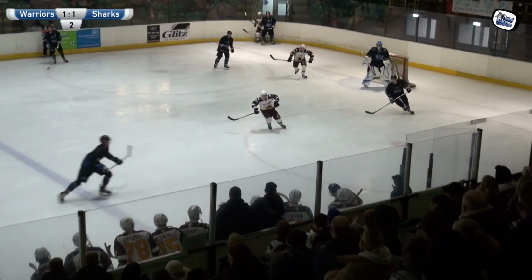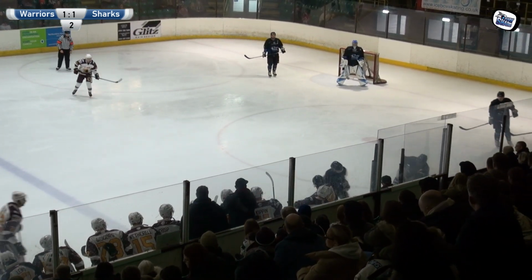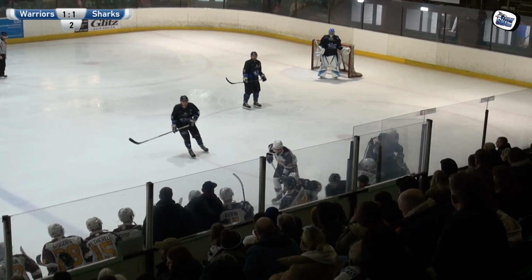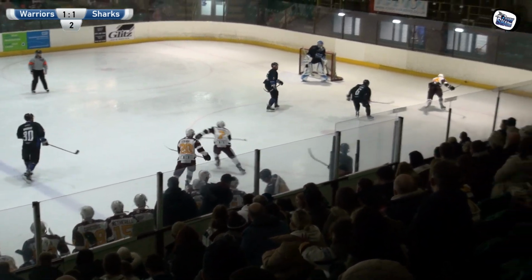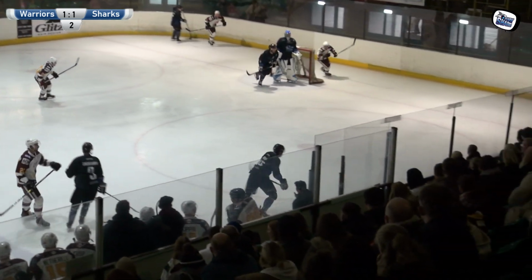It's a pass in front, and the man just couldn't collect. Dean Holland in front. Holland, if he could have just got his stick on it, it was easier to score than miss. I don't think he expected it to come across him, to be honest. But it did, and he was just a wee bit flat-footed. Sharks play it round the boards.